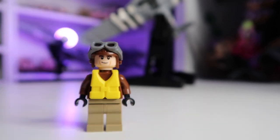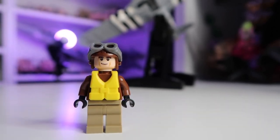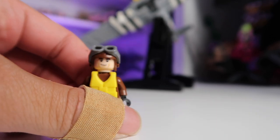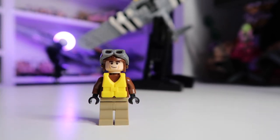Now, as far as the minifigure is concerned, he is super basic. Literally nothing custom printed on this thing. He has a pure plain no print tan leg, brown torso with no prints, the life preserver vest, and a pilot helmet, which are seen pretty much in a lot of places. I think the head is Han Solo.